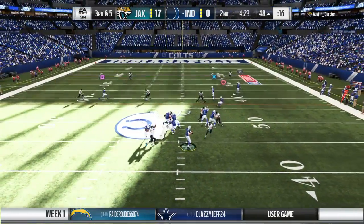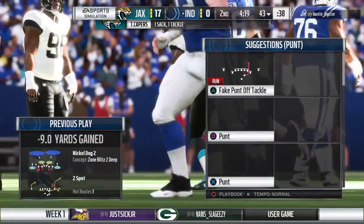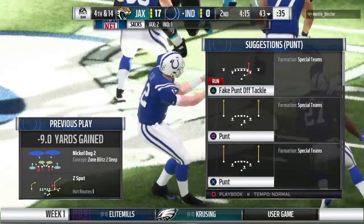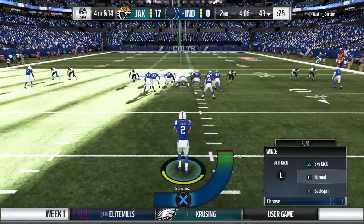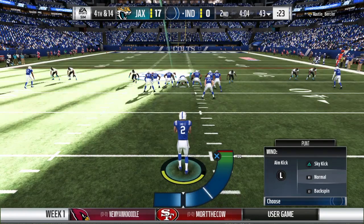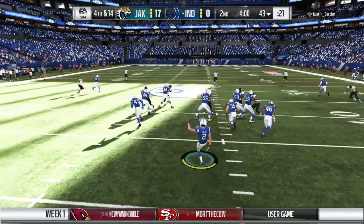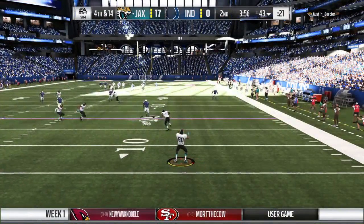From the gun on 3rd down, Luck under pressure here, and down he goes. Sacked back at about the 43-yard line. 3 scores down, not even at halftime yet. They are not getting much generated offensively. They've got to figure it out. It's tough because this defense just seems to be playing with so much confidence right now. They really are. They are on their toes, and they're getting at them.